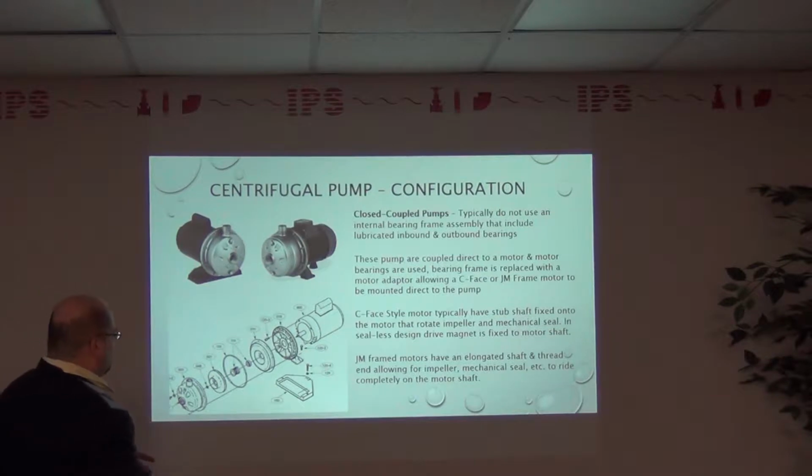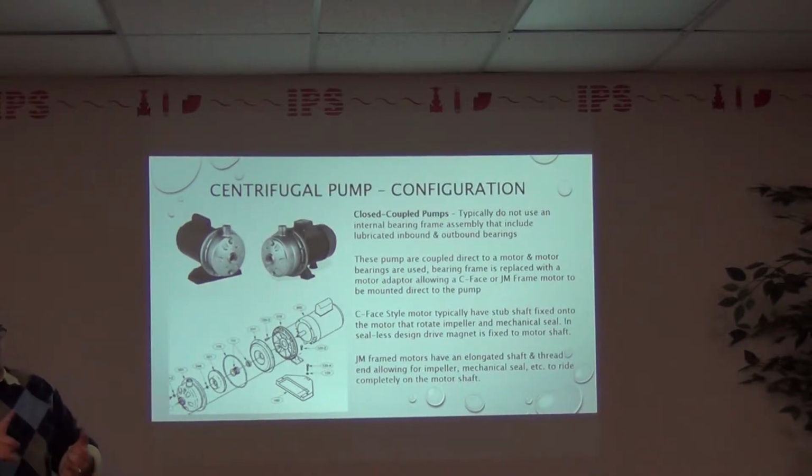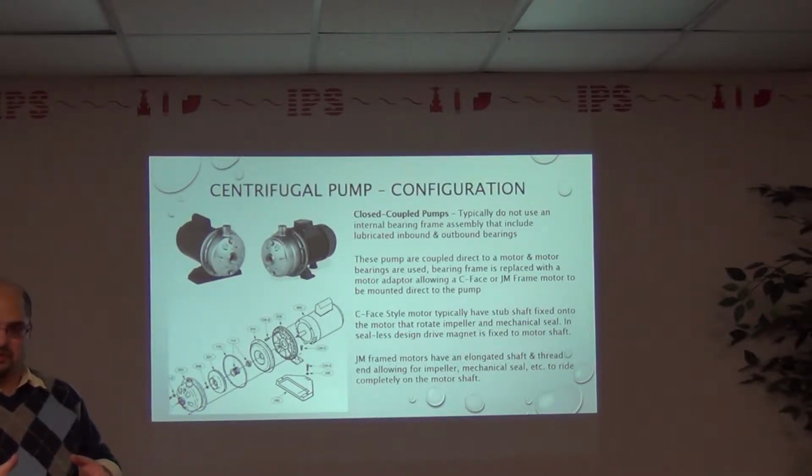But what that does is it eliminates my inboard, outboard bearing, my whole bearing frame assembly. So for a pump manufacturer, it's a lot less expensive. I don't have to worry about alignment issues associated with the frame mounted. Space: some customers don't have space, so it actually shrinks down the size.